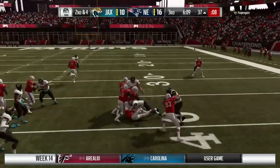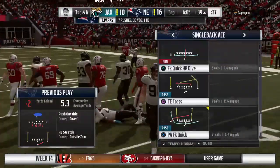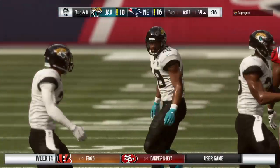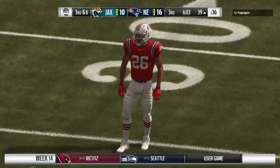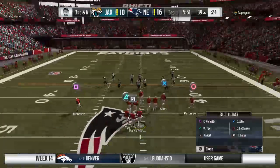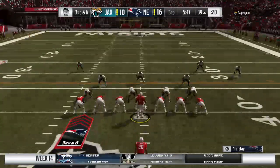Now they try the right side here, and the play goes nowhere. Losing yardage back near the 40 at the 39. It's a loss of 2, now 3rd down. New England on 3rd down, they're at 50%, 4 for 8. This will be 3rd and 6.